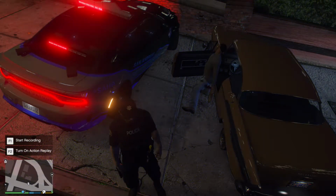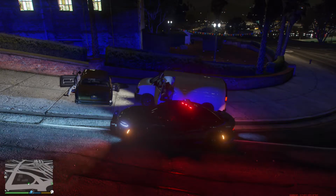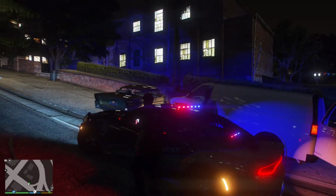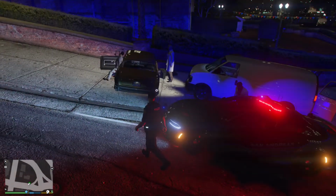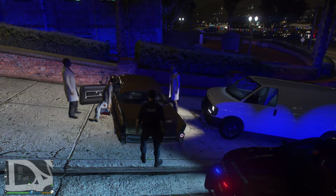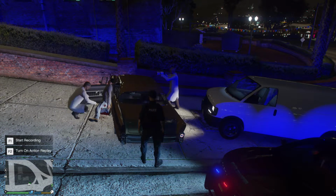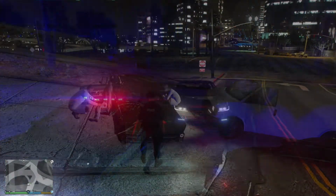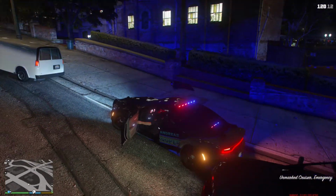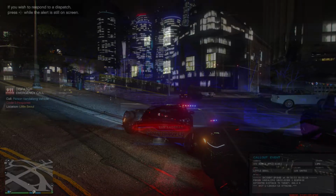One Adam 10 requesting coroner. Alright, we got coroner. I'm not gonna call EMS. He's dead. He's got multiple gunshot wounds. One Adam 10 requesting a tow truck. That was a crazy one, huh? Alright, well, we're 10-8.